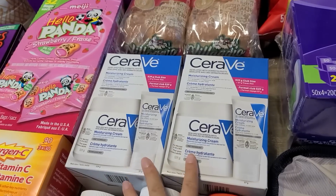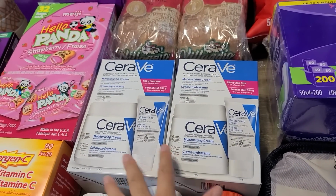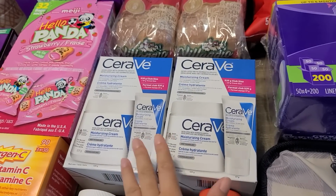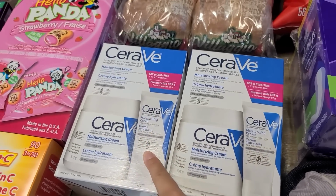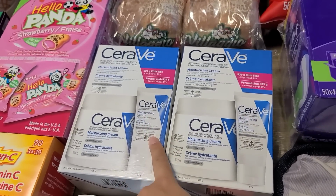And moving on, this week I noticed that CeraVe had their moisturizing cream on sale. So I got one for now, one for later. Lotion was on my list, so in order to save a little bit, I figured get one for now, one for later, and I'd be better off. And I'm also gonna add one of these into my purse because I need a lotion for my purse and I didn't have one. So this is perfect.